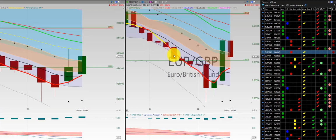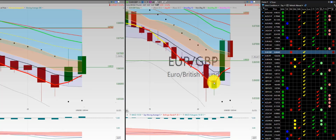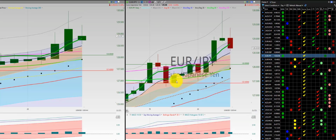Euro British pound was a continuation of the previous week. Took this trade for a short. Was out here. Took this trade for another loss here on Friday. Euro Japanese yen, no trade.